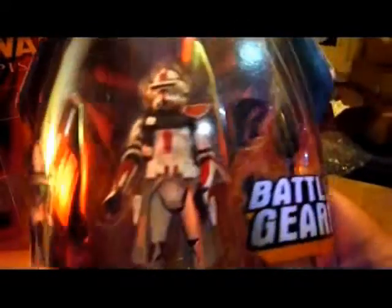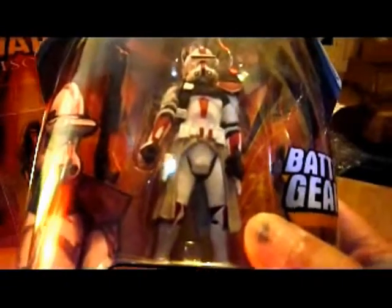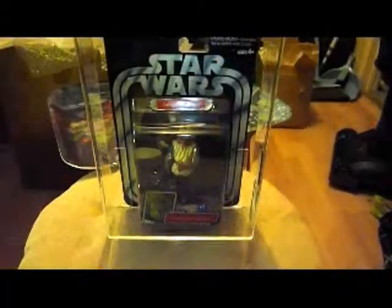This is the red variant. There's a green variant as well. This one's got the red highlights on its armor. Excellent figure. Comes with lots of accessories, a rifle, a pistol, some grappling hooks and various other equipment. The figure looks really good, has lots of highlights and looks amazing. Comes with a visor that can move up and down. So this is from Revenge of the Sith, Clone Commander, red variant. There's a green variant as well.